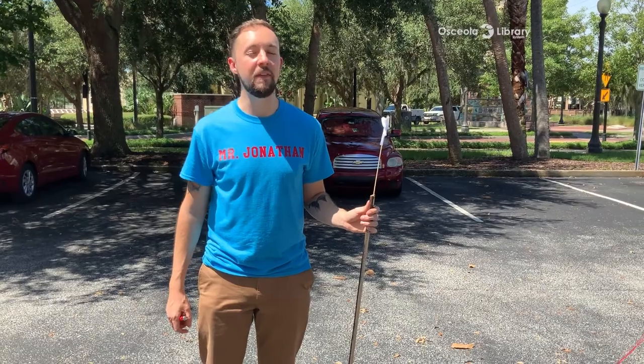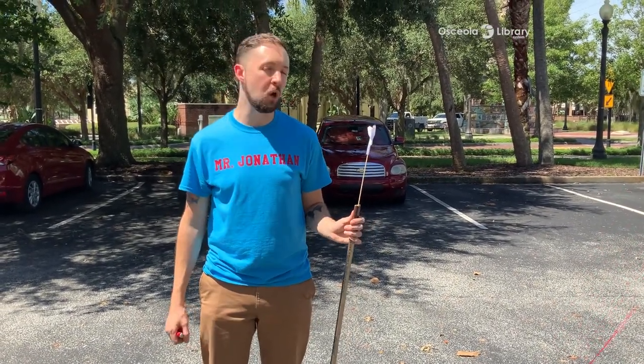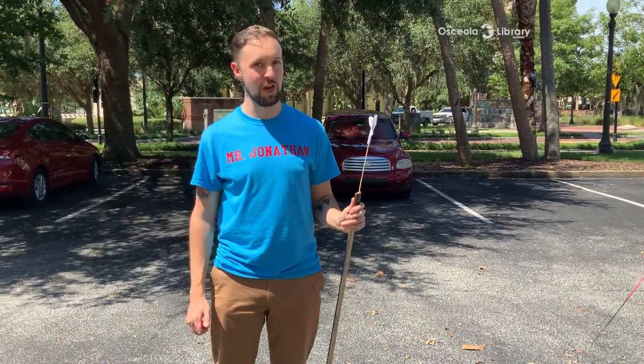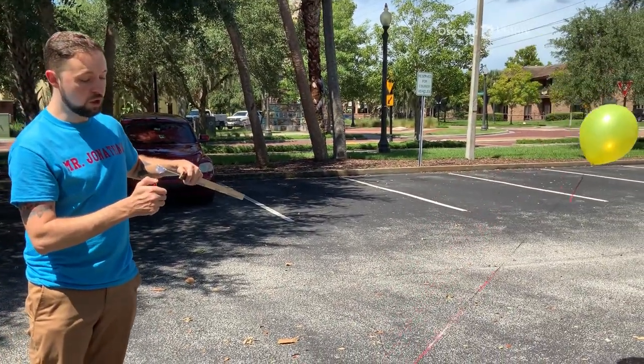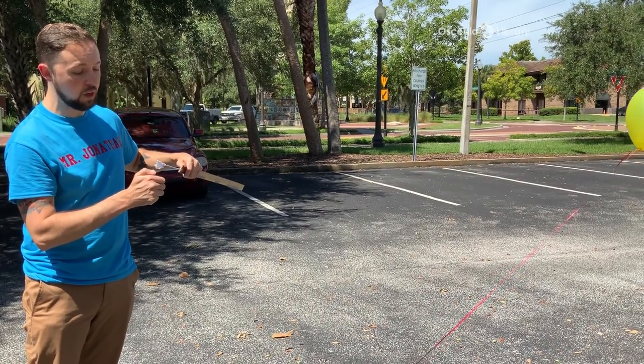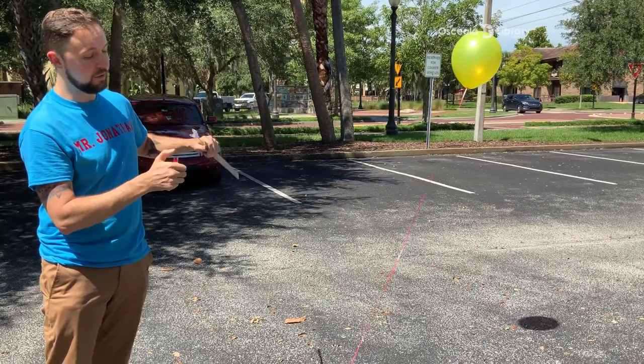Keep in mind, this is not an activity to replicate at home, even if you're a grown-up. Don't do this activity at home, and certainly not if you're a kid. So I have my balloon, and it is filled with helium, which you can tell because it is doing what? It is floating. If it was filled with air, it wouldn't be floating, right?